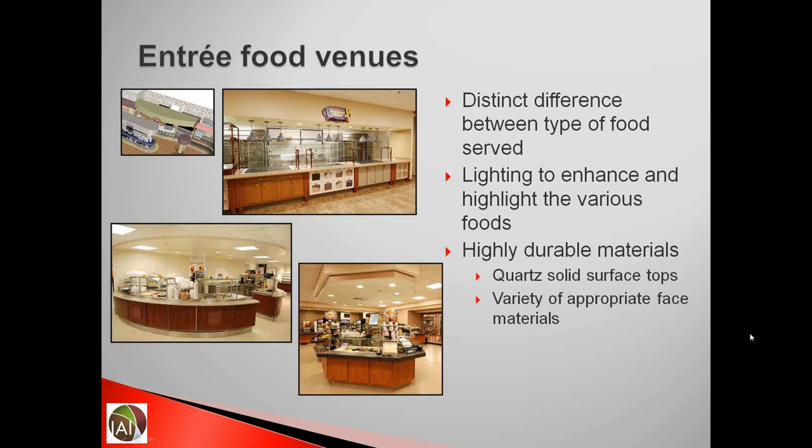In addition to that, again, highly durable materials, certainly can't stress that enough. We recommend quartz solid surface on most of our food venues, particularly anywhere where there's hot and cold foods being served out of one location. We'll get into more details again on that as we move forward. The front of your serving counter can really be just about anything that you would like for it to be. Laminates, tiles, all kinds of different opportunities there.